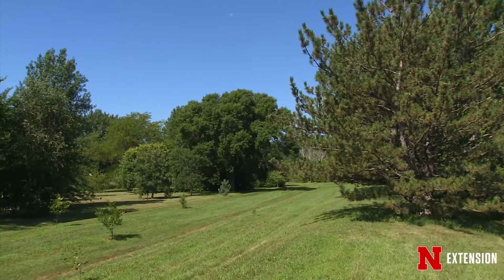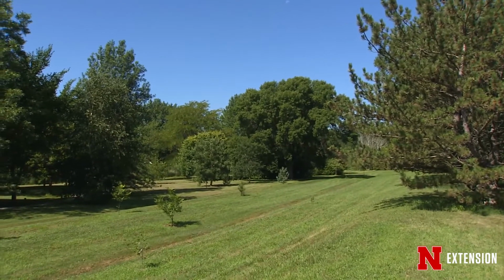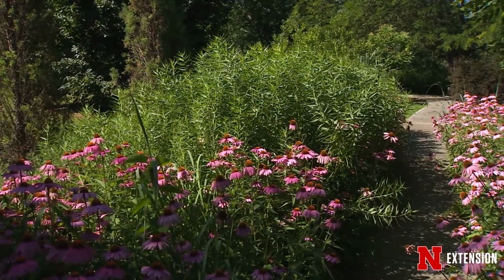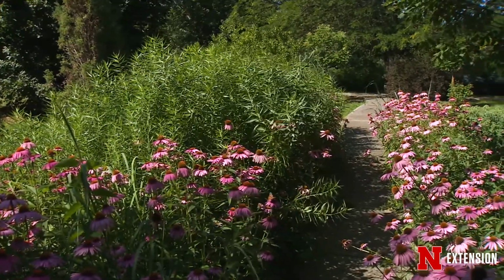There's a lot more than just natives here. I just wanted to have an educational place where people could see basically anything that grows here. We got some things that people have said, no, that tree won't grow here, and it's been here since 1993. I just wanted people to be able to go through and look at the labels and see things and get ideas for their own yards and businesses and whatever.